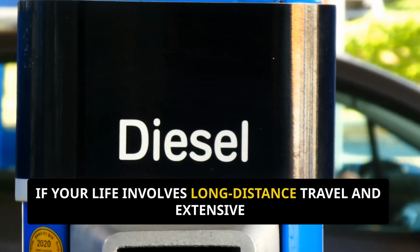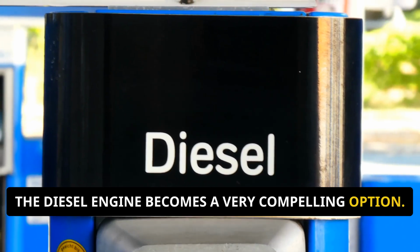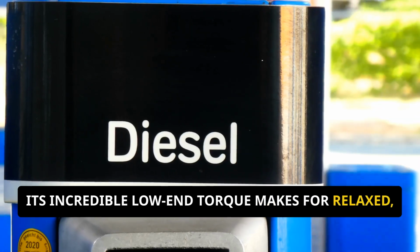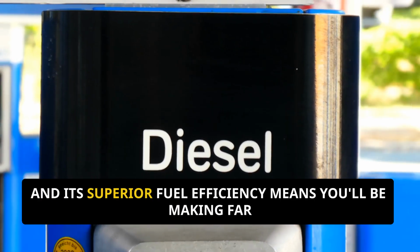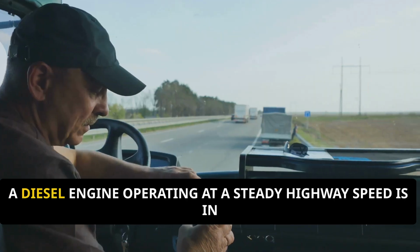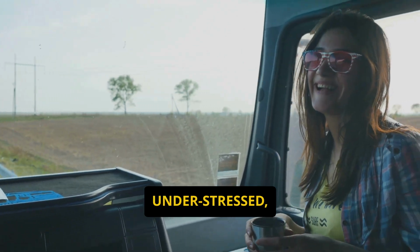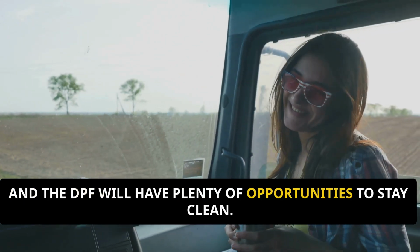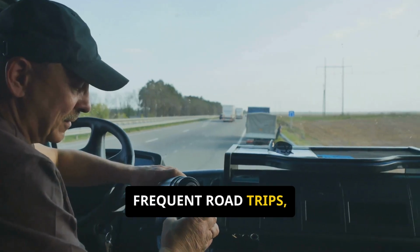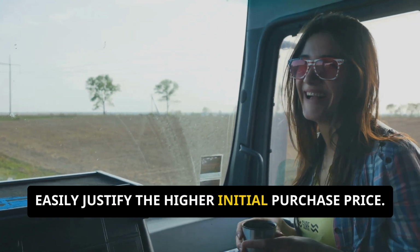If your life involves long-distance travel and extensive highway miles, the diesel engine becomes a very compelling option. This is where a diesel truly shines. Its incredible low-end torque makes for relaxed, effortless cruising, and its superior fuel efficiency means you'll be making far fewer stops at the fuel station. A diesel engine operating at a steady highway speed is in its element. It's efficient, under-stressed, and the DPF will have plenty of opportunities to stay clean. For anyone commuting long distances or embarking on frequent road trips, the fuel savings and comfortable driving dynamics can easily justify the higher initial purchase price.